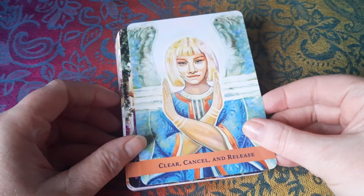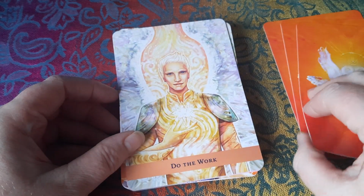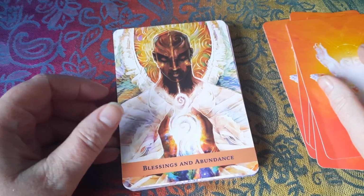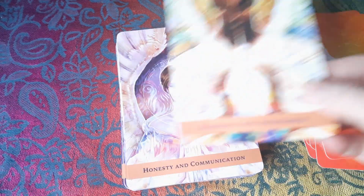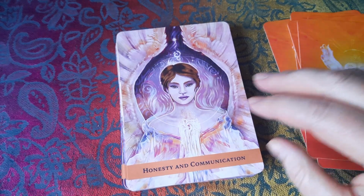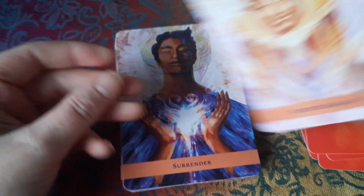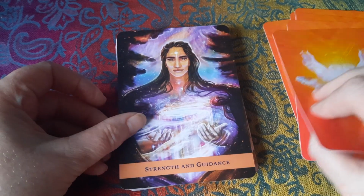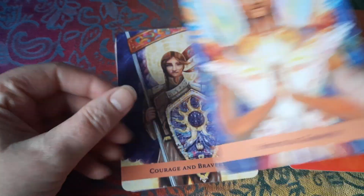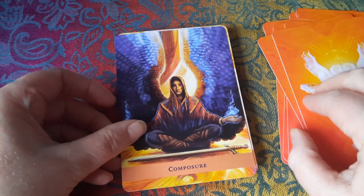And I quite liked this when I saw the images online, because it depicts angels, but in a slightly more diverse way than I've seen angels depicted in other decks. So that was appealing. And rather than it being angels named, like the named archangels or anything, it's more like an angel of something kind of thing, and you've got a keyword. So I think this type of oracle deck is usually pretty easy to work with. I have not used this yet at all, so I can't really comment on what it's like to read with, but I do really like the art style of this deck.